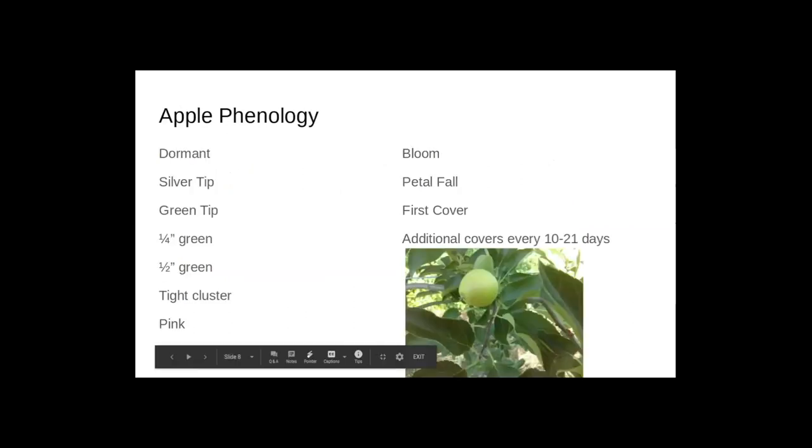The next slide is apple phenology, which is something that you need to know as this discussion goes forward. If you're not familiar with the concept, it is basically growth stages that are appropriate timings for spray applications. The reason is that they represent growth of the plant. From dormant to silver tip, there's now growing tissue on the plant. Since our fungicides in particular generally stay right where they're put on the plant, the plant at silver tip needs fungicide on it, and then it grows a little bit more until green tips are showing from the buds.